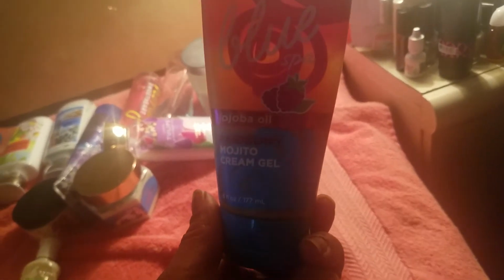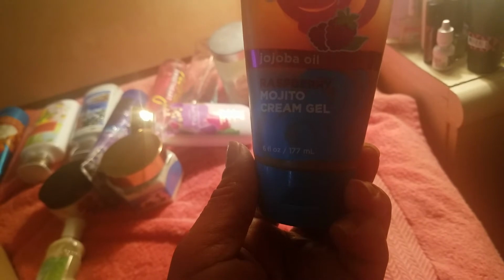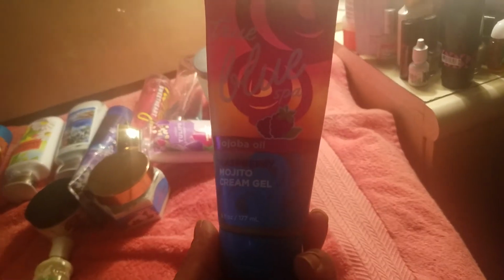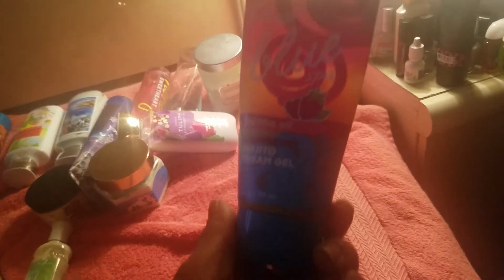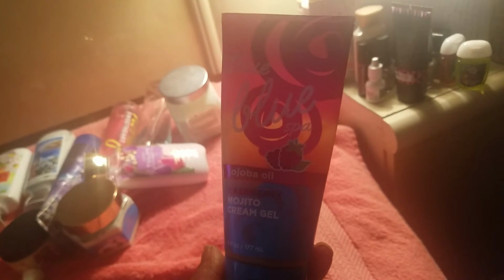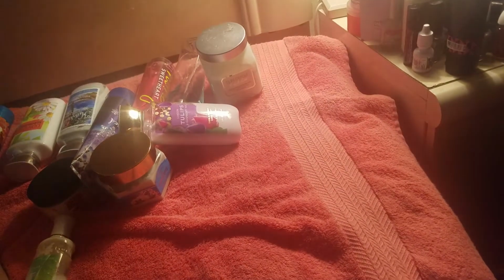This is an aloe gel, and this is the raspberry mojito cream gel. This came when those big giant bars that I showed in one of my collection hauls came out. It came out in the orange mandarin, the blueberry, a strawberry, banana. I might have a bar to this one. I don't remember, but I do have all of the bars. But if not, I do have a scrub in this, and I'm going to be targeting this. As you can see, I'm halfway through this.